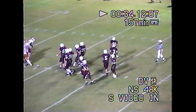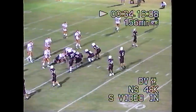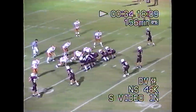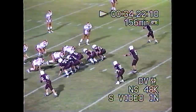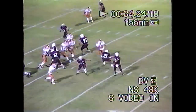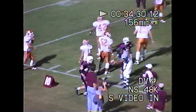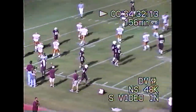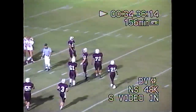Also got the Lewinsky boys, Andy and Matt Lewinsky, on, I believe, the left side or right side for the Wildcats. All them linemen doing a nice job for the Wildcats. Don't get enough recognition. Chambliss dumps it off to the flat. Oschlegel will be brought down, wrestled down at about the 12-yard line. Brought down by number 12, I believe that's who he is, for the Coyotes.